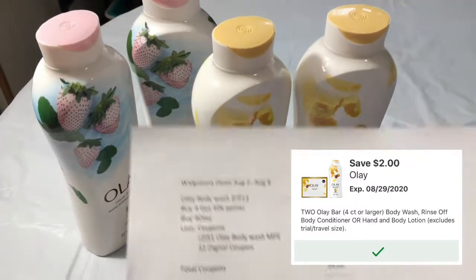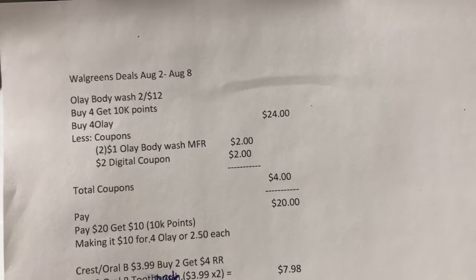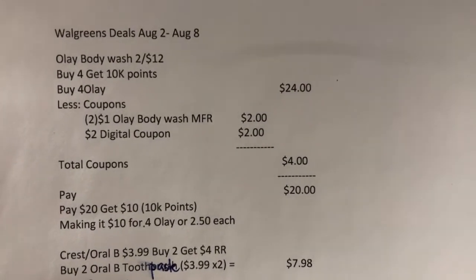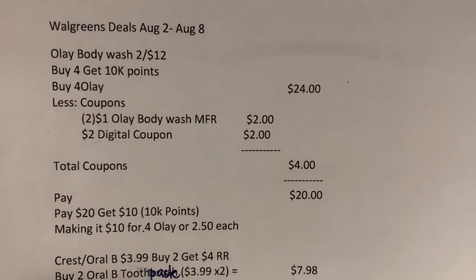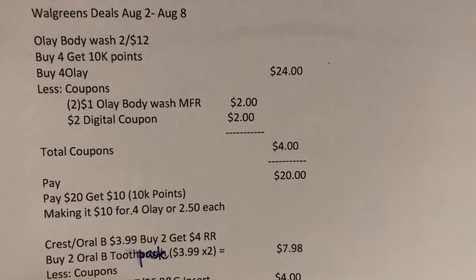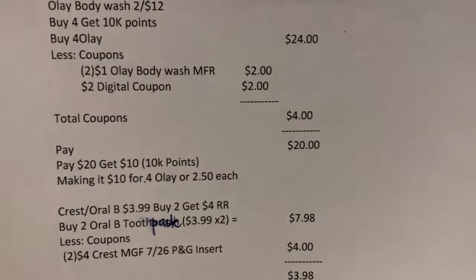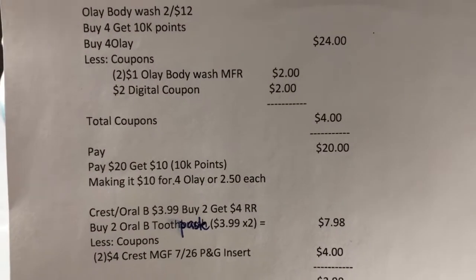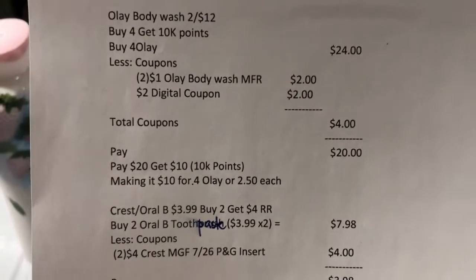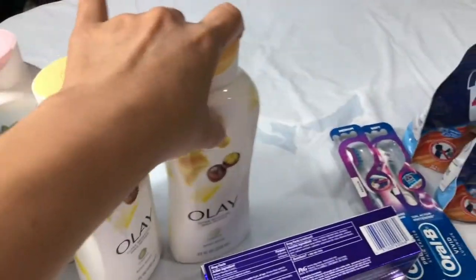And this is my note for that. So buy 4 and get 10,000 points. The 4 Olay are $24. And then I use the 2 Olay Body Wash manufacturer coupons from July 26. It's $1 each, so the 2 are $2, and I also use the $2 digital coupon for Olay Body Wash. So the total coupons that I use are $4. So I pay $20, and then I get back 10,000 points, or the equivalent of $10, making it $10 for 4 Olay Body Wash, or $2.50 each. So it's a nice deal for body wash.